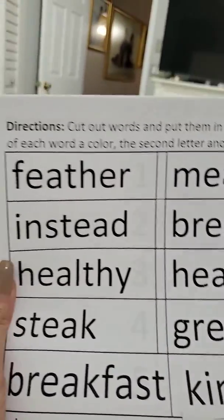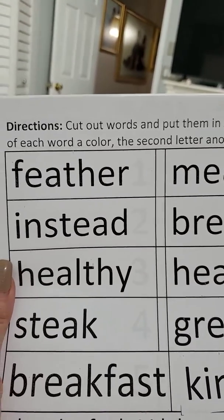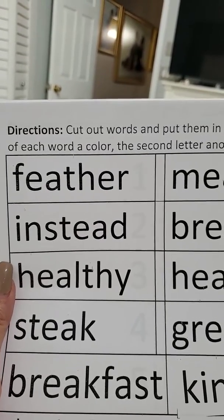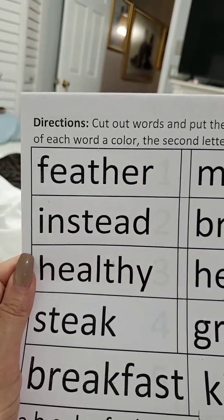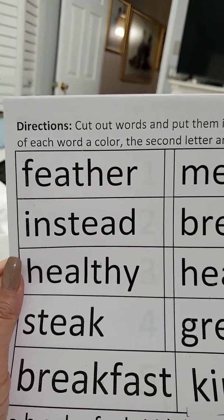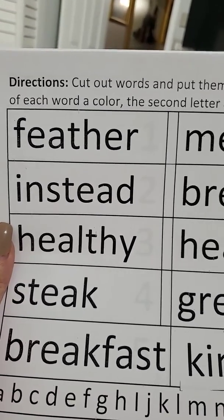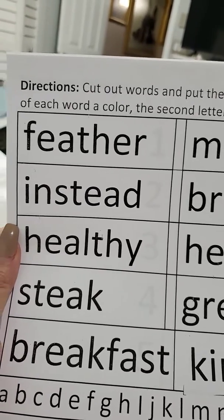And you will notice the EA sound. We've already discussed that when we make a long E sound, it's either EE or EA. And most of the time when two vowels do the walking, the first vowel does the talking. So normally it would be an E sound, but these words are what we call the trickers, right? They trick you into thinking that's how you should say them, but there are some words in the English language that don't follow the same rule. So these are some words like that. They make an eh sound, a short E sound.